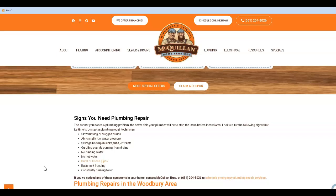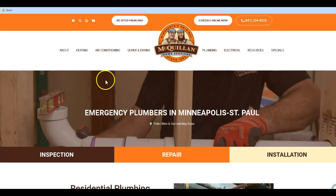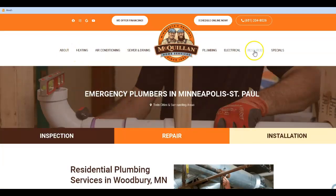First thing today was just going to be taking a look at your website. I think it looks great. It looks like you guys just redid it, it looks like in 2023. I think it's got great pictures. You've got obviously your different pages here.